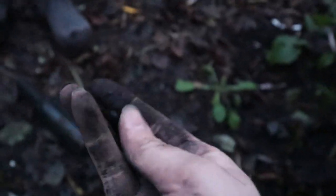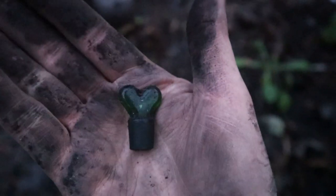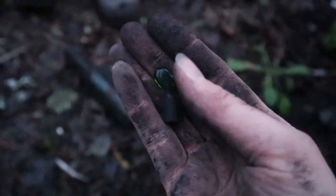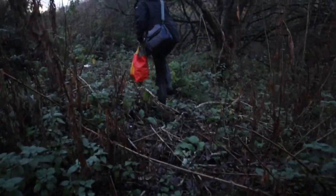Okay. We probably have bottles that would fit in. Yeah, we definitely have bottles that would fit in, but the original bottle, sadly, is dead. But yay! My best find of the day. We can go home happy now. Right, time to leave with our booty and my heart-shaped stopper.